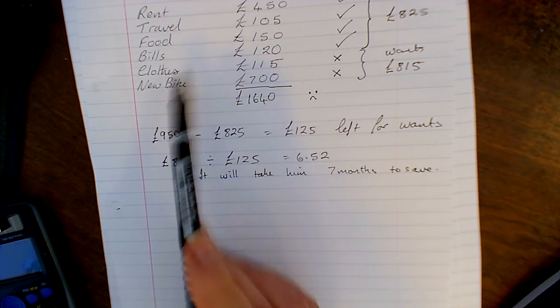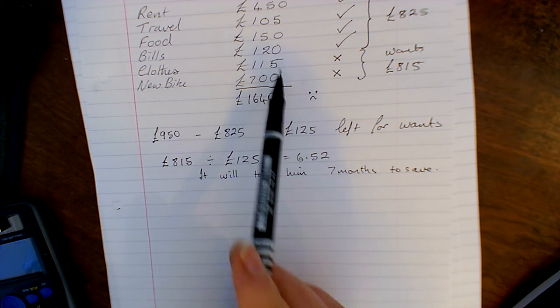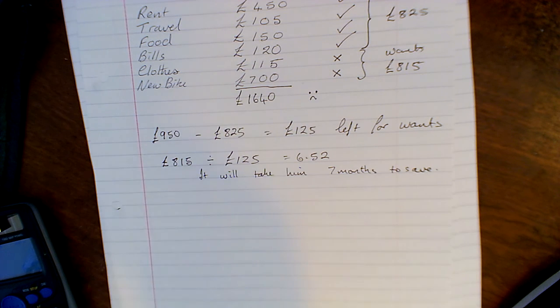And then once you've decided what are the wants and what are the needs, you can look at saving up over time to pay for the wants. And that's an important life skill.